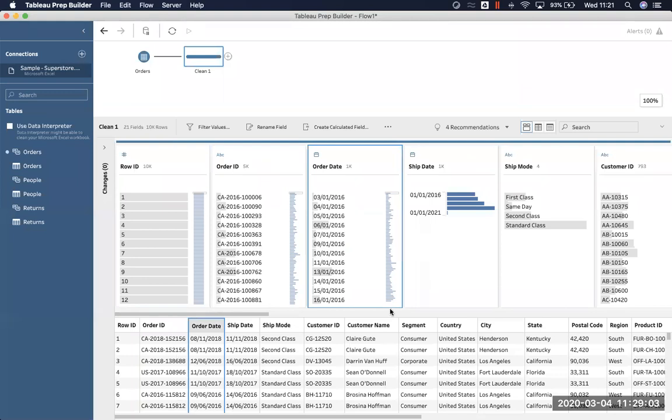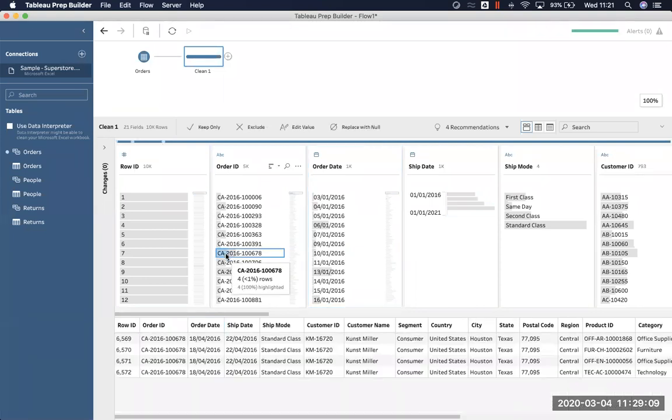And last but not least, we've got our data detail down the bottom. If I really want to understand my four rows for order 10678, I click on that, and I can see those rows at the bottom. So hopefully that's a useful bit of background to Tableau Prep, but let's get into the good stuff.